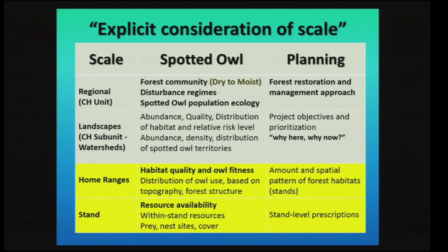And just another discussion there, explicit considerations of scale. So the UMQA contains two different critical habitat units, so that we've got both dry and moist. And so we need to focus on both restoring the young, but we also need to acknowledge that we need to take some actions to preserve the older, drier stands that we have. And then look down at the subunit, the watershed.